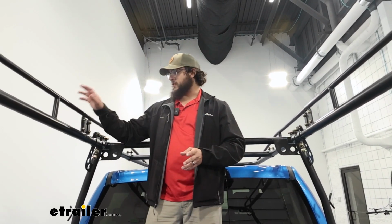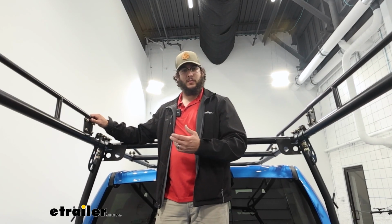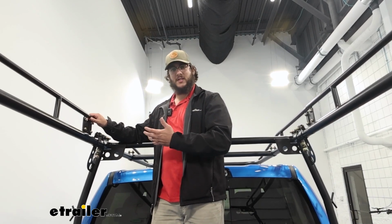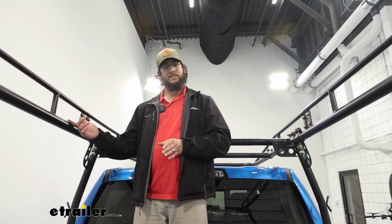But to take a closer look at this, I'm just going to break this down by the parts, and we're going to start at the top and then go to the bottom. So over here on the side, we are going to have these sidebars. And they're going to do a couple things for us. First thing is they're just going to give us extra support for this rack so it stays nice and sturdy. And they're also going to act as load stops. So if you have your load up here and it is shifting around a little bit, this is going to prevent it from falling off.